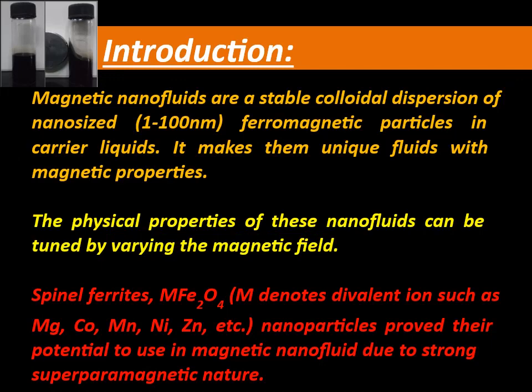Introduction. Magnetic nanofluids, also known as ferrofluids, are a stable colloidal dispersion of nano-sized, 1 to 100 nanometer, ferromagnetic particles in carrier liquids. It makes them unique fluids with magnetic properties. The physical properties of these nanofluids can be tuned by varying the magnetic field. Spinel ferrite nanoparticles proved their potential for use in magnetic nanofluids due to their strong superparamagnetic nature.